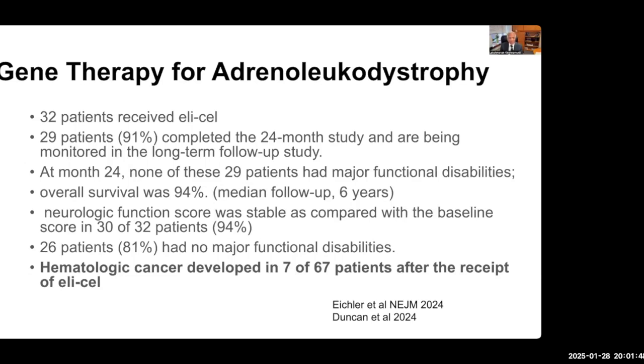Unfortunately, hematologic cancer developed in 7 of 67 patients after the treatment with this gene therapy. This raises a big question mark. It may be related to the particular construct, so stay tuned to learn more.